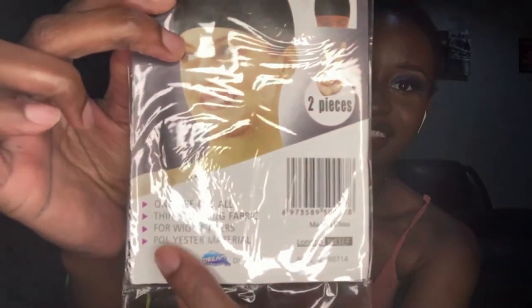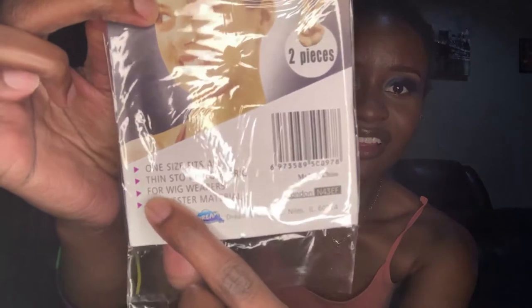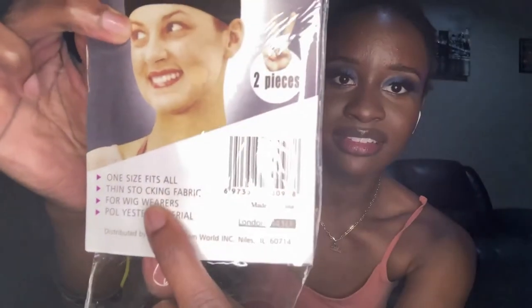For wig wearers, right here where it says thin stocking fabric, yeah, that's me.